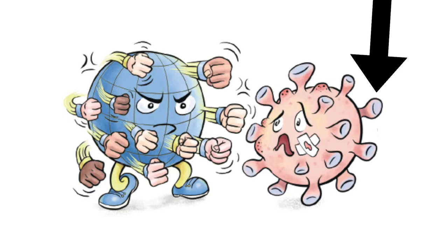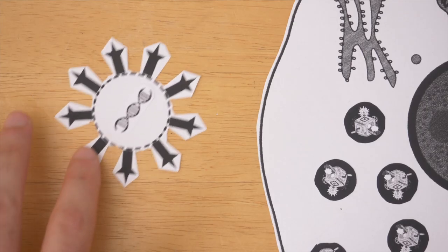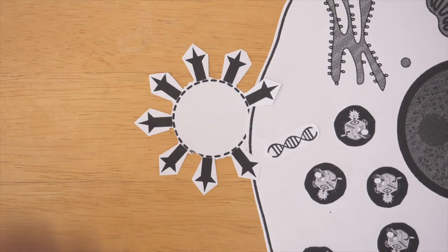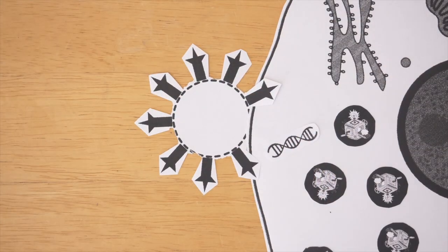Everybody loves the spike. The problem with the spike, for us, is that thanks to friggin' randomly generated evolution, the COVID spike is the perfect shape to attach to the cell membrane of human lung cells. Like I said, lucky us. It grabs onto the membrane and then it squirts the virus DNA into Carly's lung cell. It's not good, and it's gross, and it's ruining 2020.